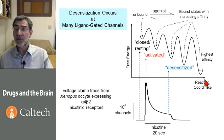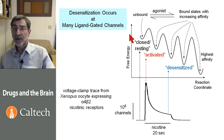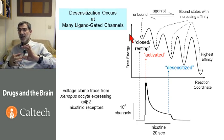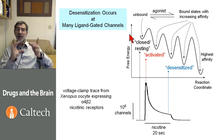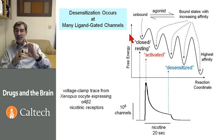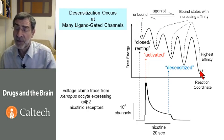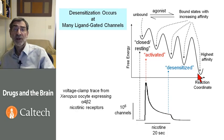Here on this axis, we have a reaction coordinate. A reaction coordinate is neither time nor distance. It's the progress of the reaction. And here on the y-axis, we have the free energy of the agonist-receptor interaction. Now, because nicotine and the receptor are present for several seconds at a time, they can, like any biochemical process, examine each other and get over kinetic energy humps to find the state of lowest free energy. And that's down here. Now, that state of lowest free energy is, of course, also the state of tightest binding between nicotine and the receptor.